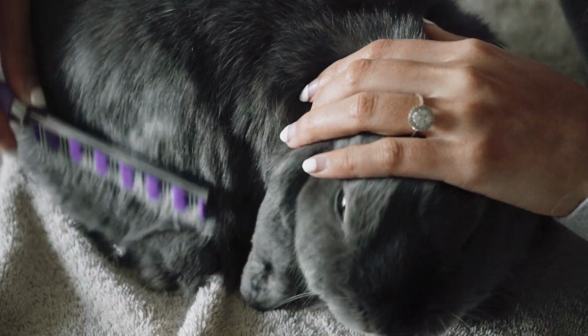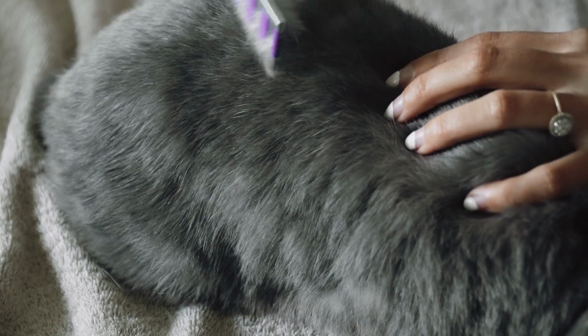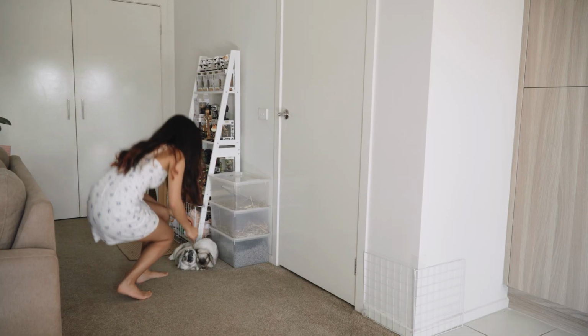And it also gives you a chance to really get a good look at your rabbit, maybe inspect him. Sometimes you find things that you don't really notice if you just see your rabbit on a daily basis, but you don't get a close look at them like this.